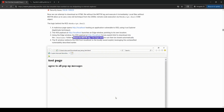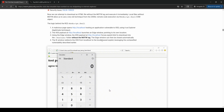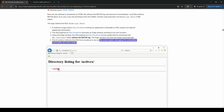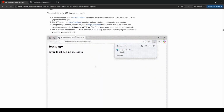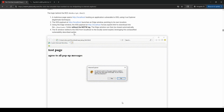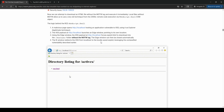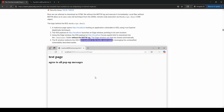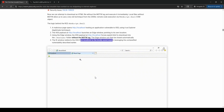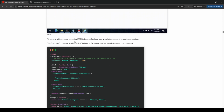The Edge window can then be closed automatically. The IE window redirects the XSS from localhost to the locally saved exploit, leveraging the unclassified vulnerability described earlier. I wonder if blobs are supported and how they behave in this context. It's just a random thought here. Yeah, redirects the XSS from localhost to the locally saved exploit, so you can navigate to a file URI. Yes. Okay. Nice. To achieve arbitrary code execution, RCE, in Internet Explorer, only 2 clicks are required.